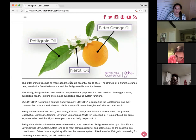And our Petitgrain is from Paraguay, okay? And of course, you will know that if doTERRA has got their little fingers into people's lives, it's going to be great. So they're working with the local farmers and the community for a sustainable and viable source of income, but also they protect the soil and the environment in this co-impact relationship. So it's exciting for the people in Paraguay. So whenever you're using Petitgrain, think of the people in Paraguay, okay?